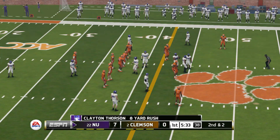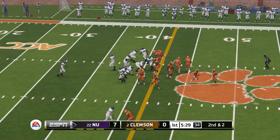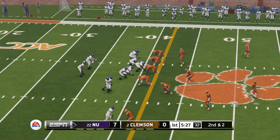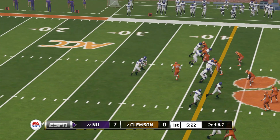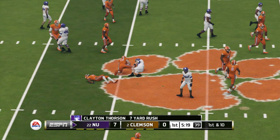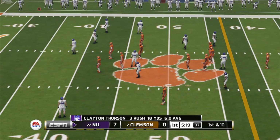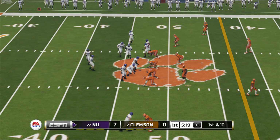And he's taken down at the 40. That makes it second and two. Northwestern is up a score. Nice run there. 18 on the carry. Call it a gain of 7 yards. That makes it first and 10.